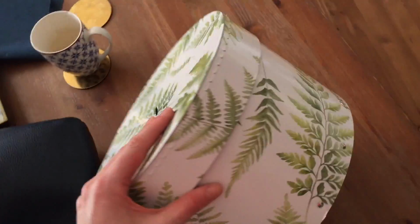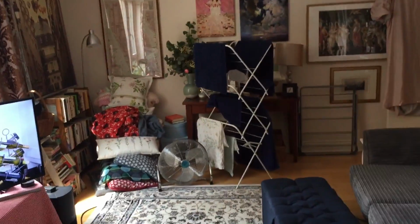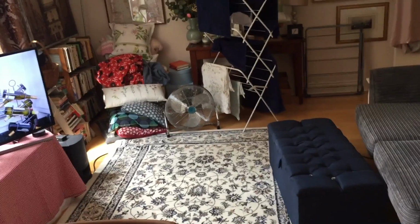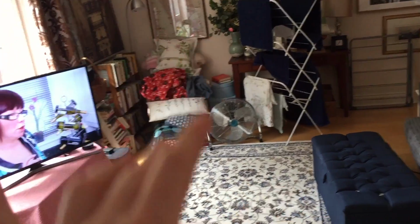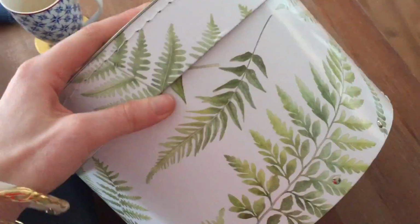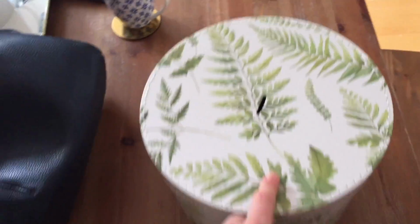This also from Zara Home. It's going to go over there. That's a mess at the moment, but it's going to go where the blue boxes are in between to kind of tie in with my green leafy foliage things going on. And this was £5, which I'm really pleased about.